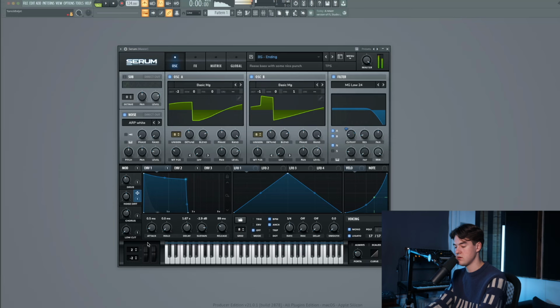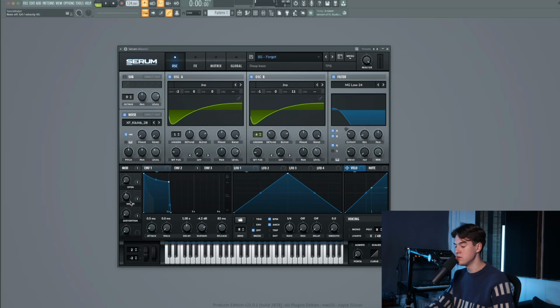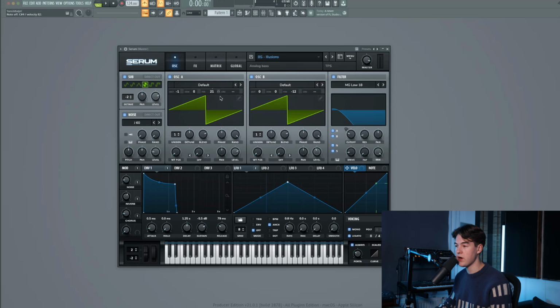Bass Forget is a warm and deep saw bass. Bass Illusions is a kind of Reese bass, and it has an analog touch to this. We did this by fine-tuning the oscillators manually. So instead of using unison, we fine-tuned the oscillators, which gets more this analog kind of detuned sound. The preset sounds like this. Glide the notes, you will lose that modulation effect, and then it sounds more like a Reese bass.